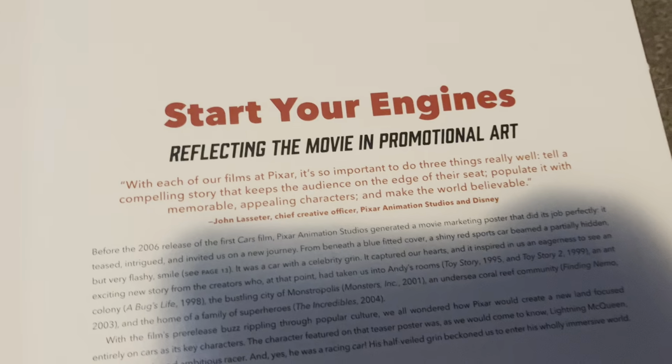If we skip way back, okay, I'll just let it go. April 12th, the Fireball Beach 200. You can see that both McQueen and Doc Hudson are racing in this. Some neat background cars back there. So your engines, here's some more.